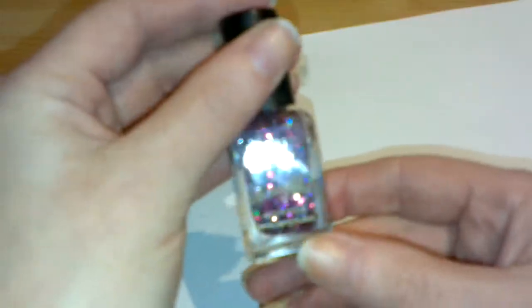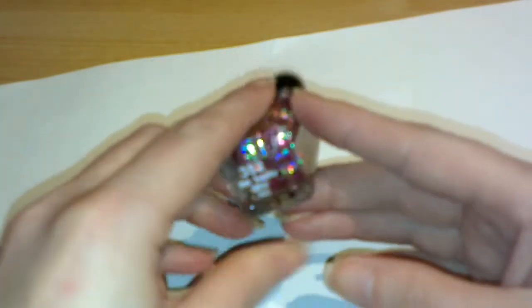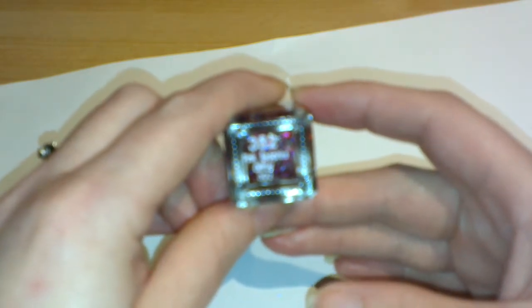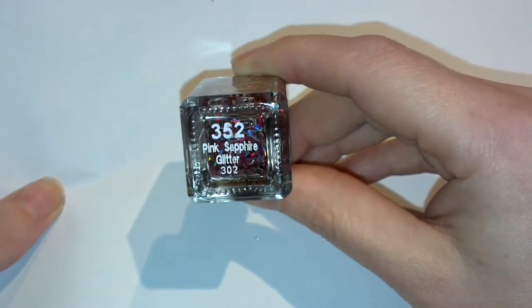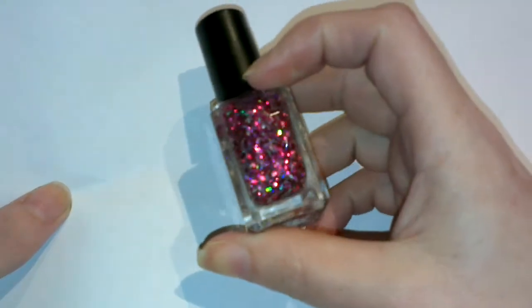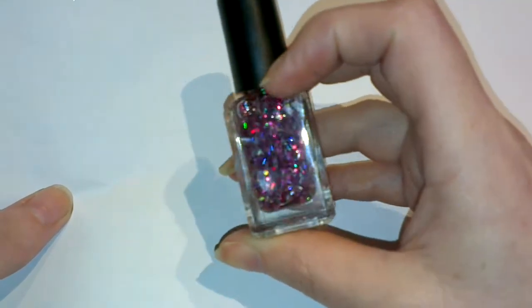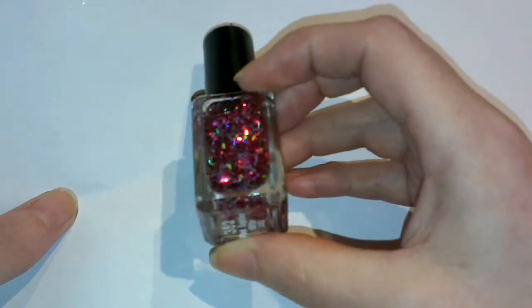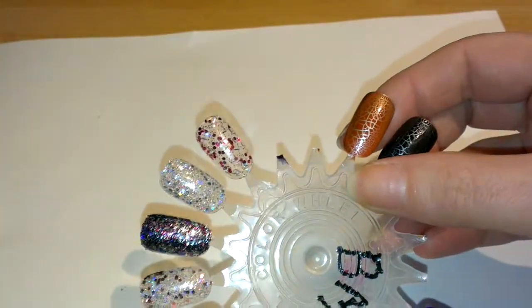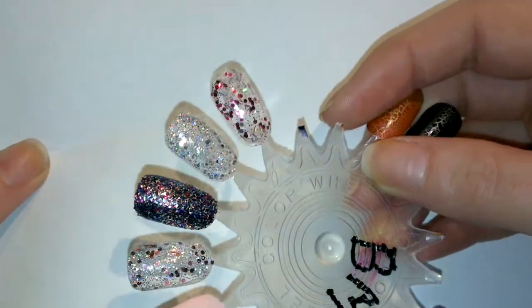And then the last one I got, this one. It doesn't seem to want to focus again. That's it. It's called Pink Sapphire. This is gorgeous. This has got tinsel and different sized hexes in it. Really, really pretty glitter. And that one's this one here. Let's see it better. See the tinsel on that one. It's really pretty.